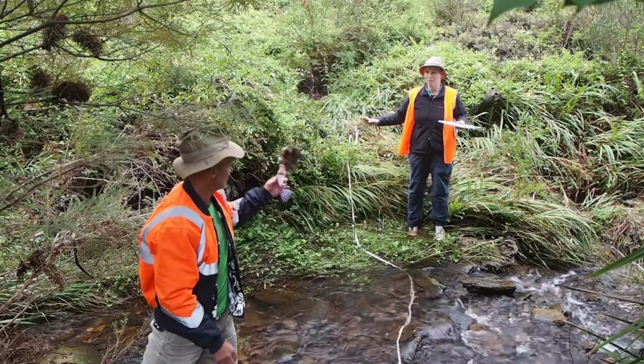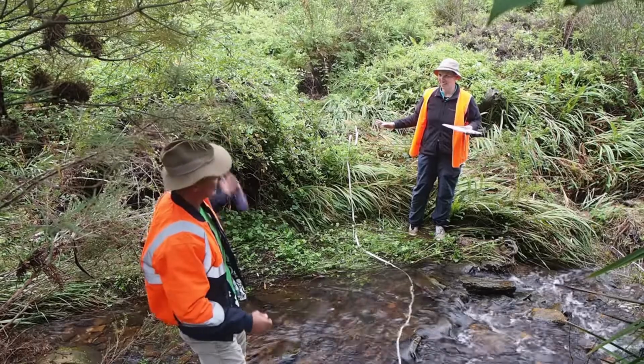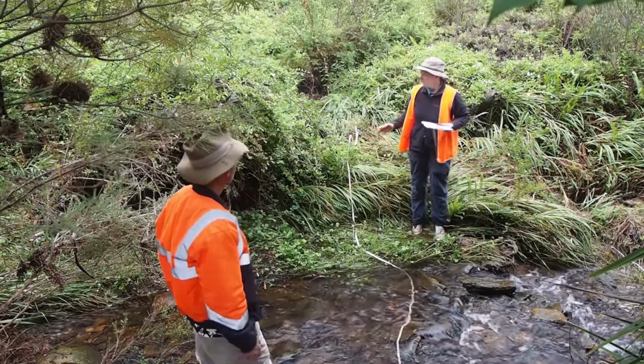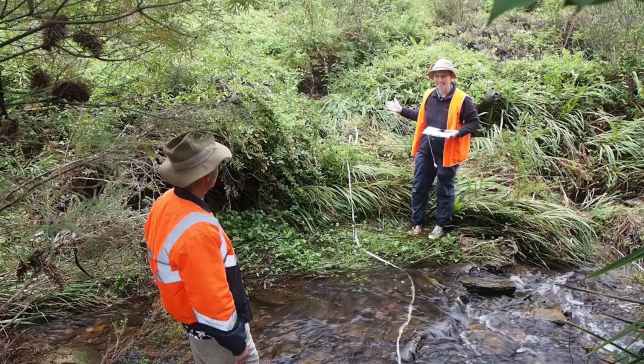And Scotty's just found a Barbie doll. It's a mermaid Barbie stuck in our riverbank. So there we go. We've already got a bit of evidence of human impacts here. But another thing, and the reason why I've chosen this site to do our veg transect, is because there are a lot of weed species here.